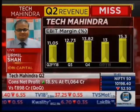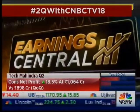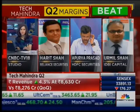Apurva, it's clearly the communication vertical has done well for the company. It's the other segment. What all constitutes the other segment? One, of course, will be the healthcare vertical, which will have the HCI acquisition. What else is constituted in the others segment? And would you bring down your absolute constant currency growth expectations from Tech Mahindra for the full year?